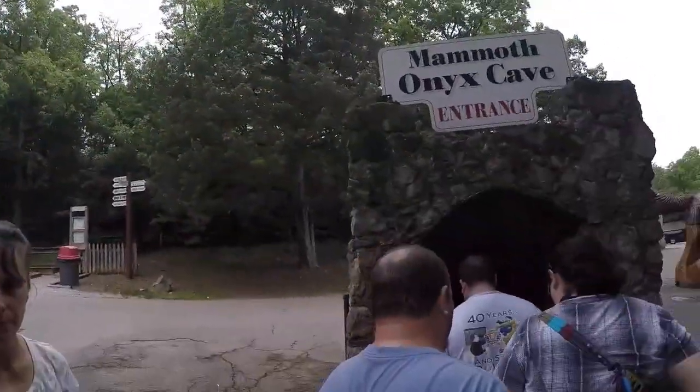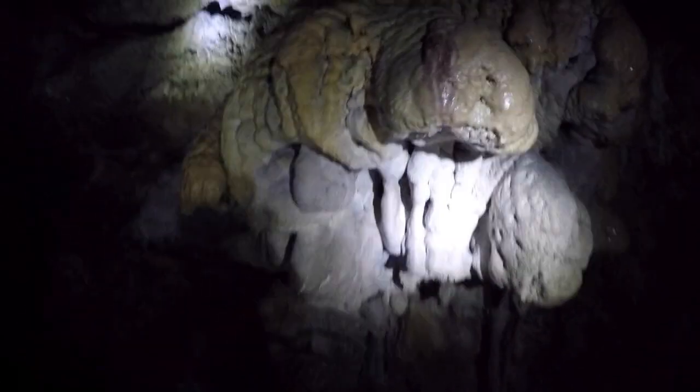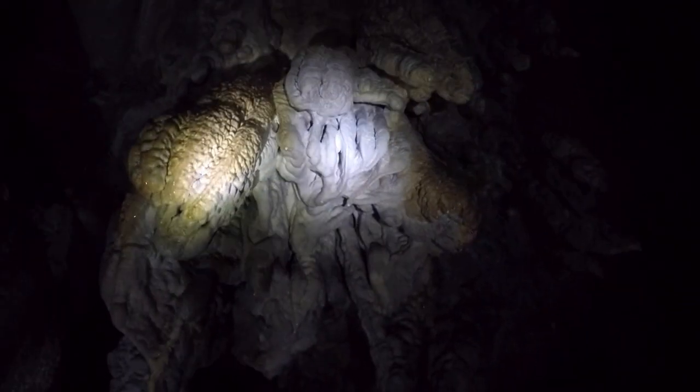Fixing to go into Mammoth Cave. Step off the side. Look at that. That's neat. Yep. Looks like a deer track. Watch your head right there.